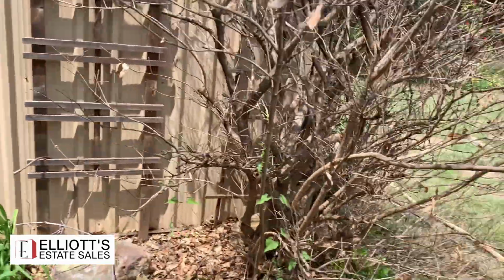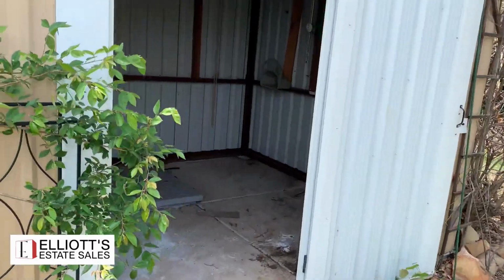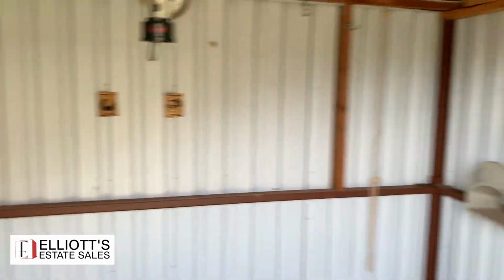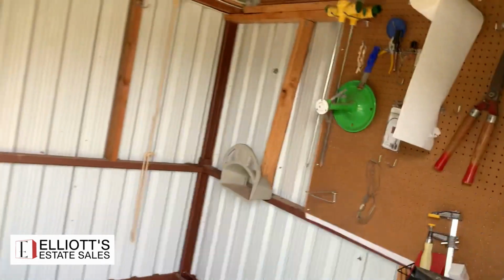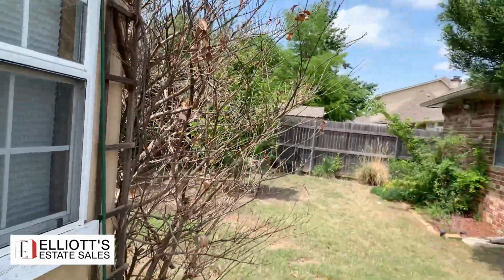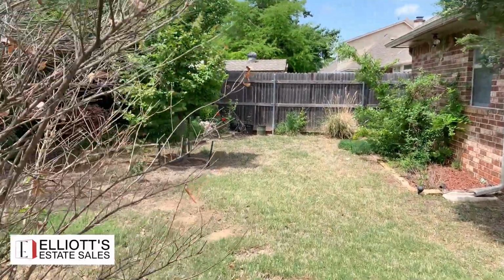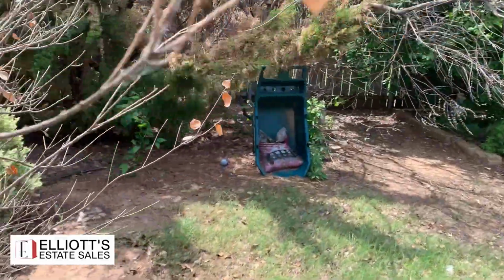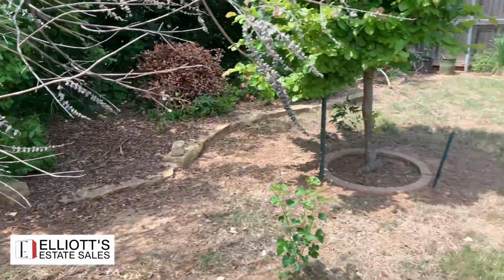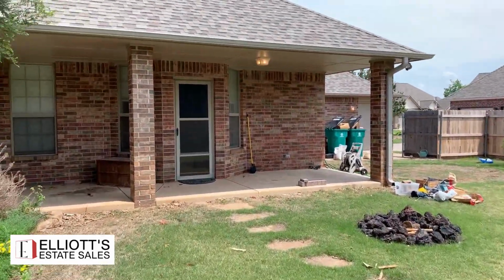So let's look in the shed real quick, and then I'll take you into the garage. Again, I just took over this place, so forgive me for the unorganized filming, but there is stuff in here. Looks like some tools and stuff. This family moved out of the house this week, I believe, and contacted me for a buyout. And so I'm pretty sure the realtor called and suggested my services. I'm not 100% sure, but let's go out into the garage.